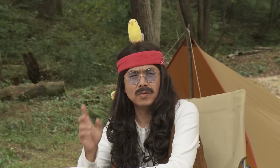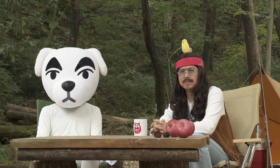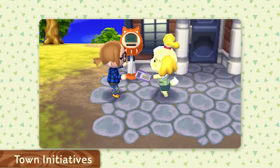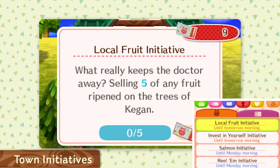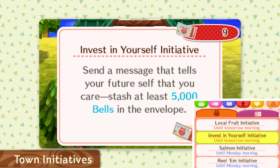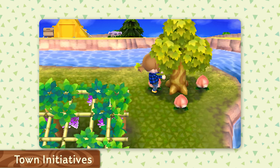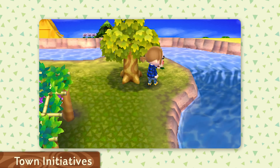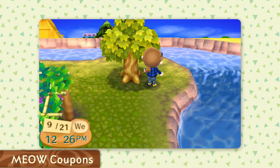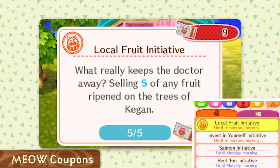Hey, welcome back, gang. We'll return to Amiibo, but for now, let's look at some other fun new features. First off, your Town Pass card is better than ever. Just by doing the things you do every day, like shopping, weeding, fishing, and picking fruit, you can earn an environmentally friendly new currency, Meow Coupons. That stands for Mutual Exchange of Wealth, by the way.